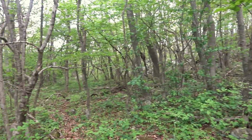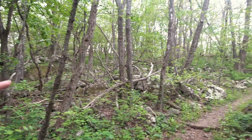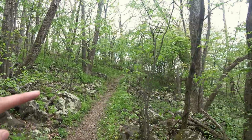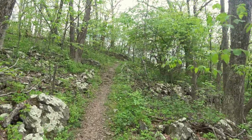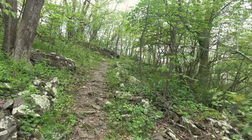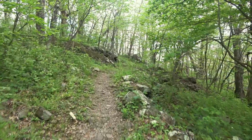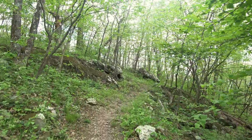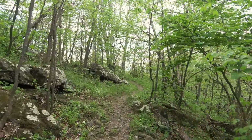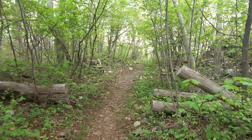You can hear Skyline Drive over there. My hopes are going up though. We're kind of hiking up towards this knob. Look at this. Is that an overlook we're gonna get up here? All right, maybe we will be rewarded. Or maybe my hopes will be dashed. Still looking promising up ahead.